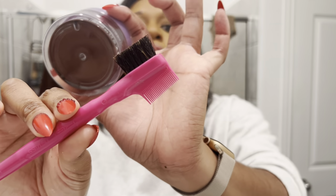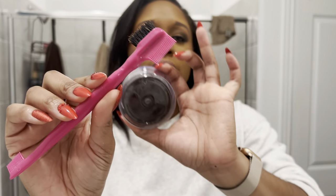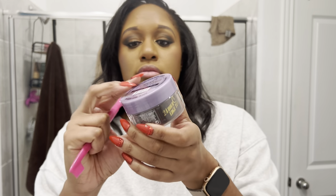Okay, this is a public service announcement to change your edge brush. If it's caked up, change it. I got three of these off of Amazon. I like them because they have the comb. Sorry, I don't know if you can see it. When I'm brushing my edges with my hair out, it works, but with braids, it's fine, I don't know.